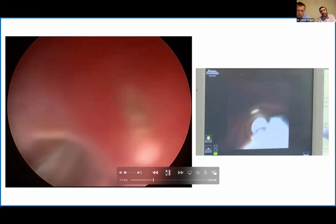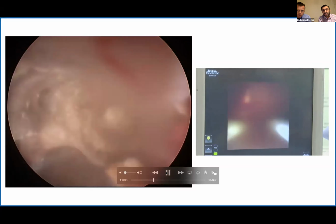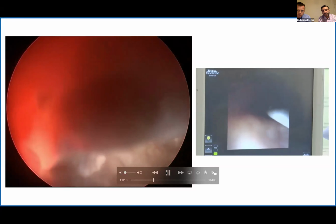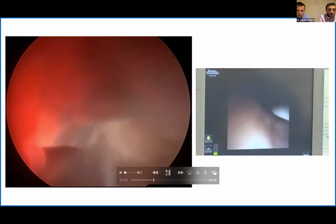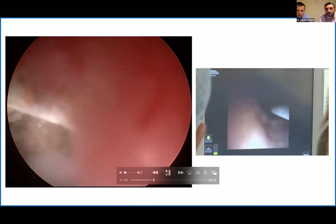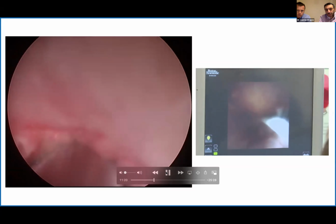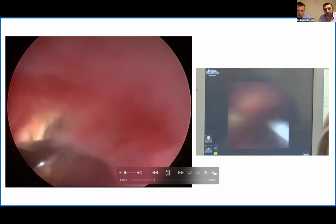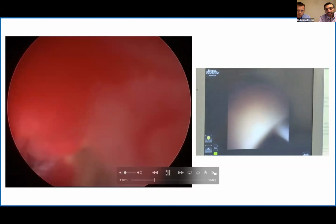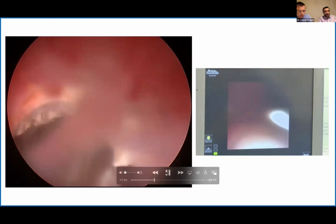However, as you can see on the other screen, Laurian has already started to introduce his flexible ureteroscope into the ureter, not waiting for me to finish the procedure or make good progress, because we had decided that we should be able to make good progress and therefore carry on with our plan as a combined procedure.